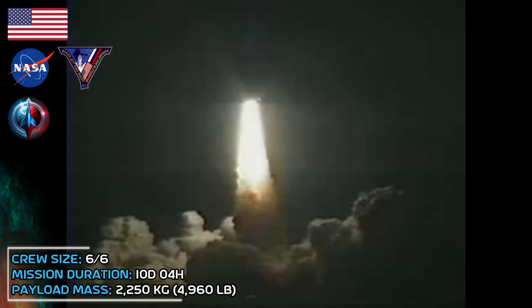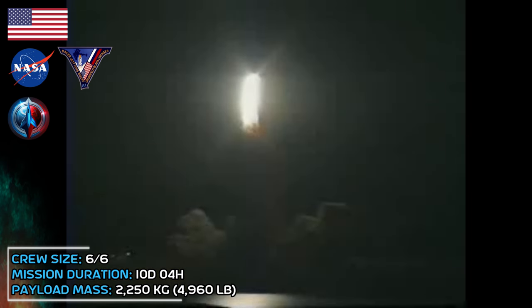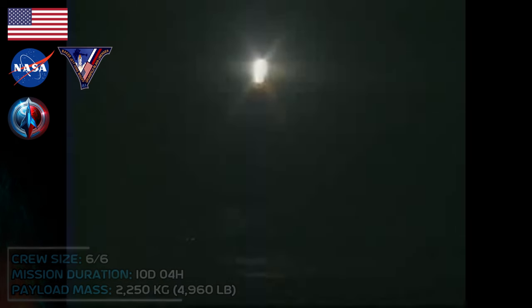Houston now controlling the flight of Atlantis. Roger, roll, Atlantis. Atlantis into the roll to place the shuttle in a heads-down, wings-level position for the 8.5-minute ride to orbit.